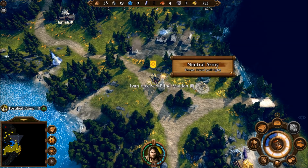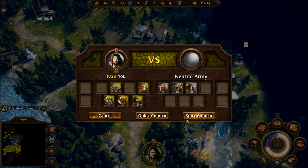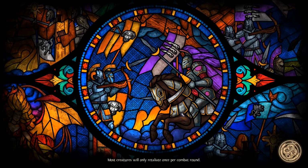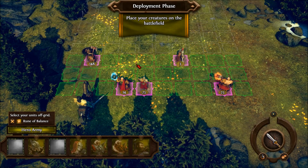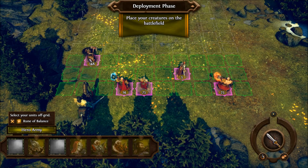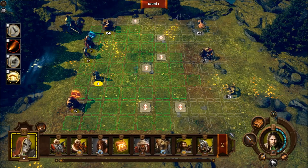What can you do? Come over here, touch the blind maiden's little thing of awesomeness, and we'll continue our combat and slowly spread across the land, taking over all resources and ending all resistance. And it'll be pretty fun, I think. I dare say. I dare say.